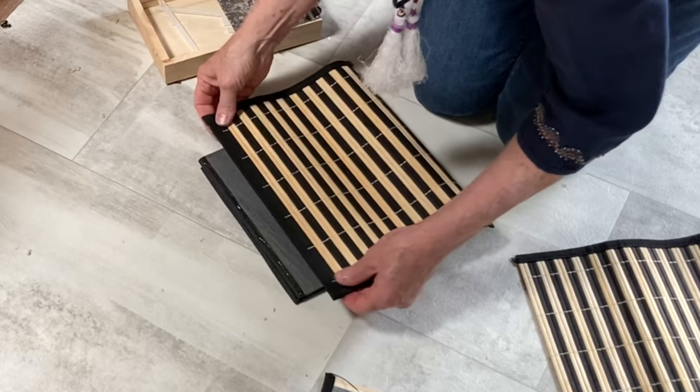I marked the center spot on the top of the ottoman, but I should have done a better job because I was a little off. I glued the end of the sisal rope to my center mark, and then I began wrapping the rope around itself and hot gluing it in place.